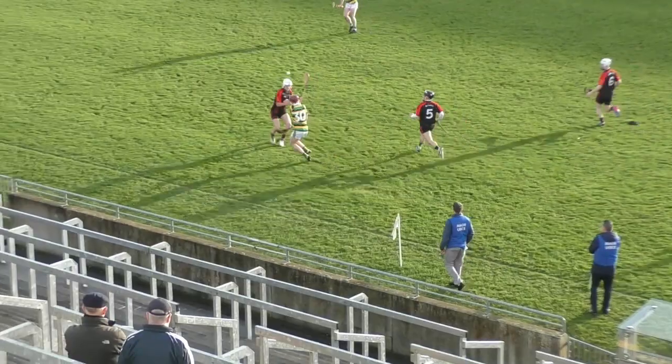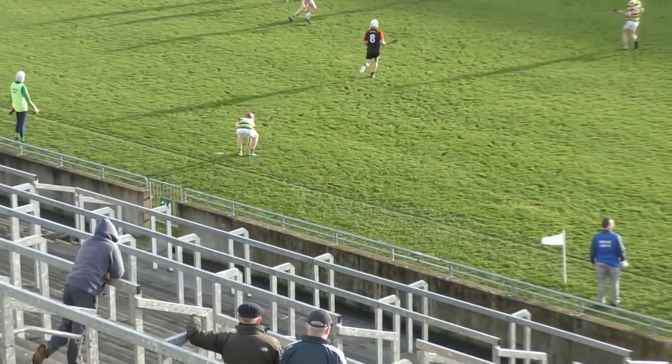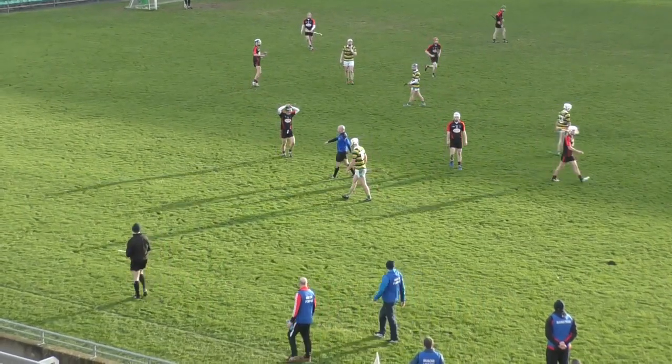Where's the support play? That's the question. He does well, he's fouled after the ball by Joey Keenan. The hand is up for a free, and it's gone, and it will be a free to Belmont. Good play from Mark Cahill there.